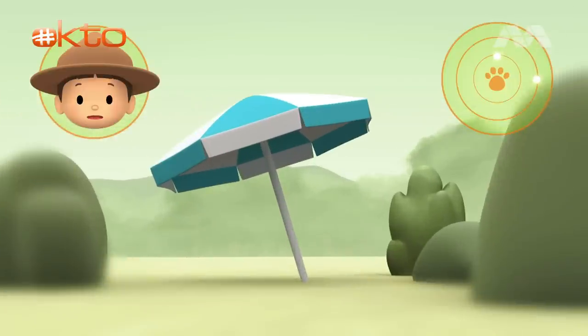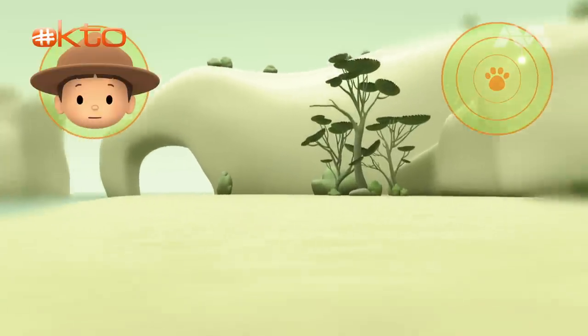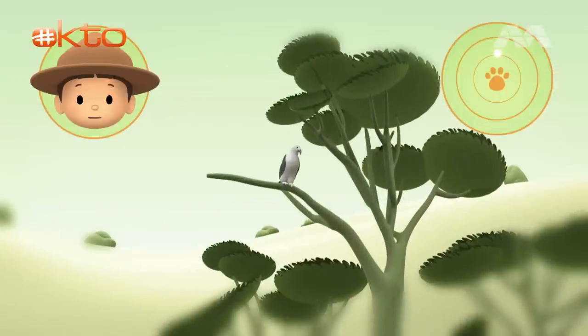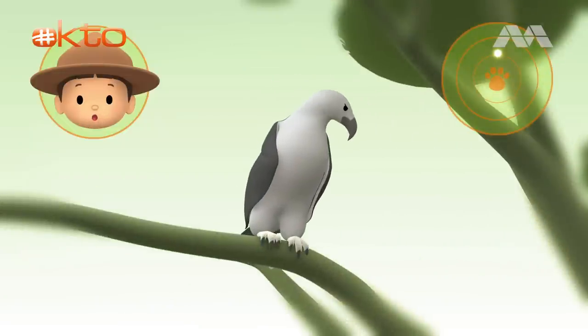Do you know what that is? That's right, it's a beach umbrella. So let's keep looking. Can you tell what that is? Correct, it's a tall tree along the coast. And the sea eagle's partner is there. Good job, Hero, we're coming over.